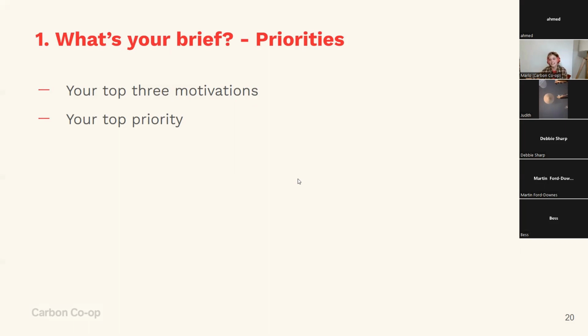Save money, saleability, yes. Resale value of a house is quite a good one, especially now, I guess. People are going to be focusing on that more and more when buying houses, how much work they're going to have to do on it to make sure the bills aren't through the roof.